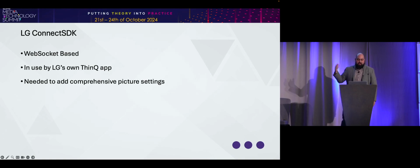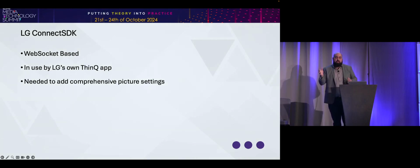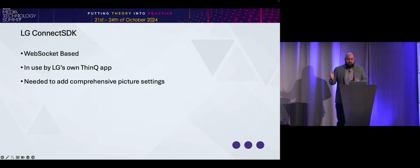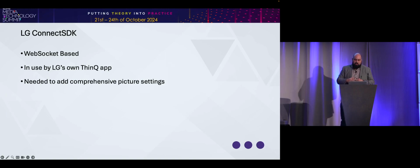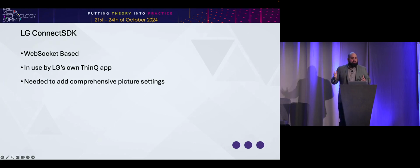And they pointed out they have an existing SDK called Connect SDK that allows remote communication to the displays over the network. It allows for you to get and set things, so it's not just pushing settings to the display, but actually retrieving those settings from the display and seeing what the current values are. It's currently powering their iPhone app and I think probably the Android app as well. So it's likely to continue to receive support, which was important for us.